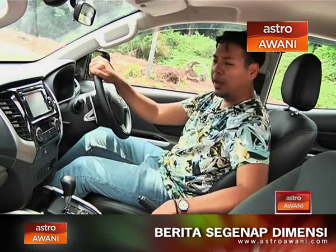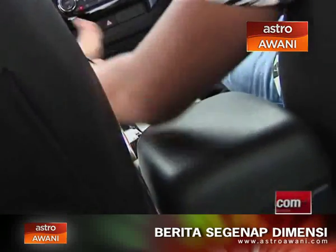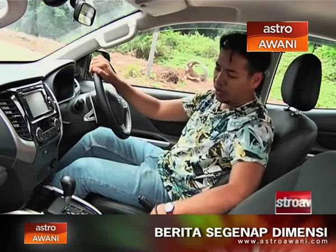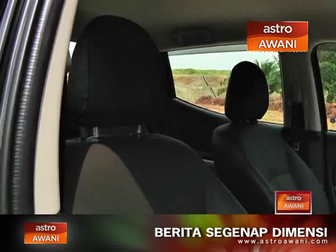In terms of cubby space and storage, you get your bins on either side. You've got your bin over there, and also a fairly large bin, which is lockable over here, and you've got your cup holders and the standard fare. It is quite comfortable. The seats are actually quite comfortable.